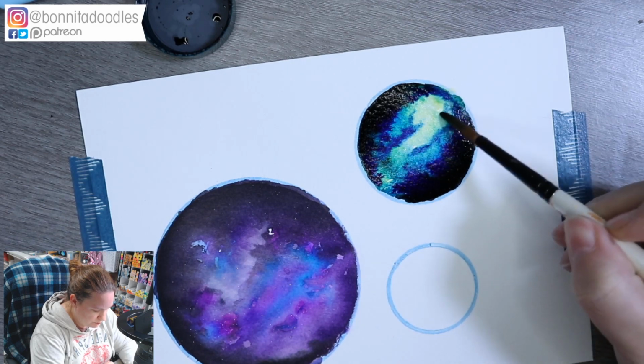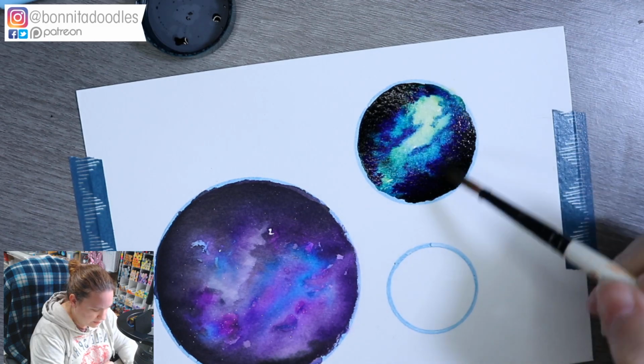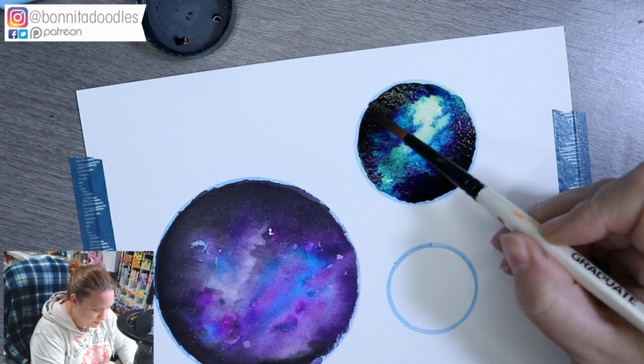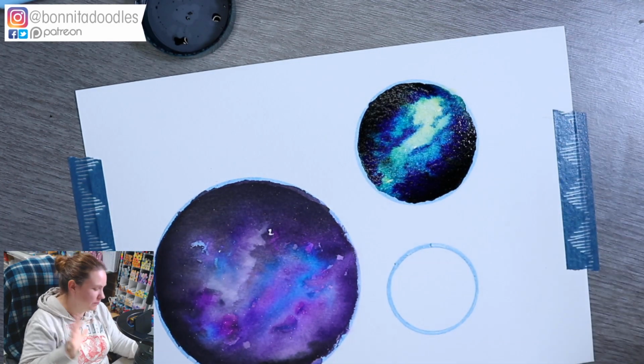Just spread it about a bit with the brush. There we go, happy with that. I think I'm just going to leave that to dry for a minute, because if we're going with a hairdryer, it's just going to blow it everywhere, but I'm going to leave it like that.